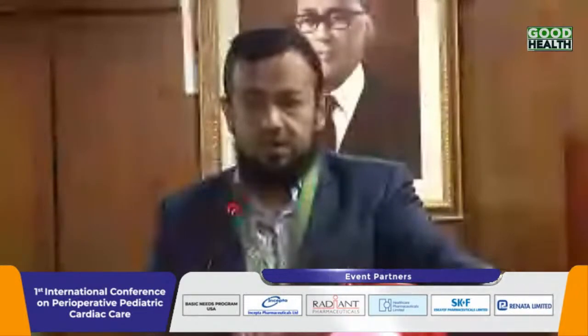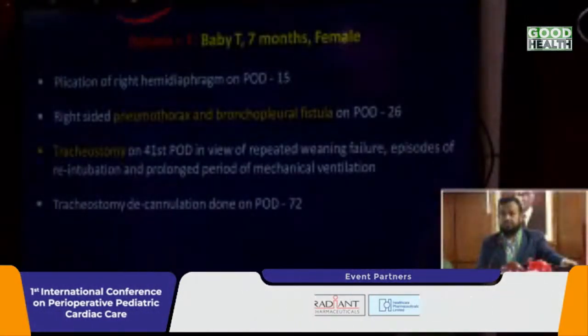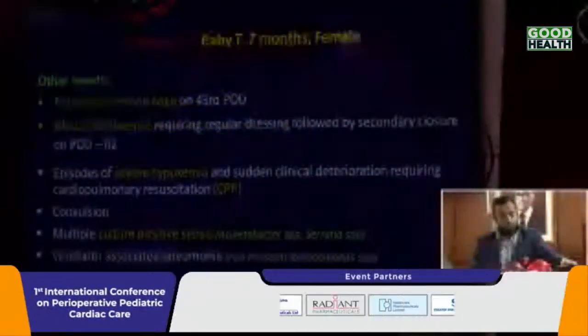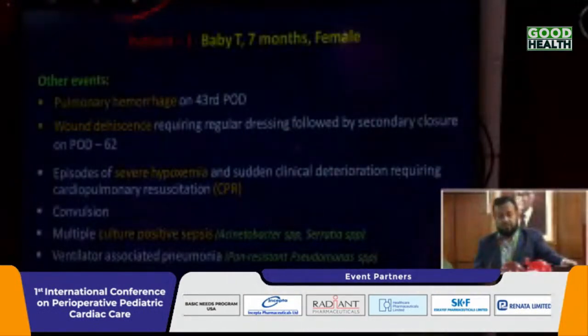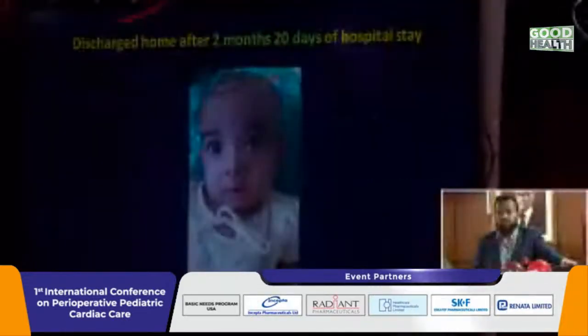So I'll tell you a few stories. One is a case of pulmonary atresia, VSD, PDA-dependent circulation, who underwent a palliative procedure, a pulmonary artery RV to PA conduit with the VSD kept in situ and LPA RPA plasty. With a stormy postoperative course, she came to ICU with an open sternum, and there was right sided diaphragm palsy. There was repeated weaning trial failure, and we plicated the diaphragm. Then she continued to have weaning trial failure, and tracheostomy was done on the 41st postoperative day and decannulated on the 72nd postoperative day. She also had other issues like pulmonary hemorrhage, wound dehiscence, severe hypoxia, CPR events, multiple culture positive sepsis, and ventilator associated pneumonia. And this is the beautiful picture before going home.